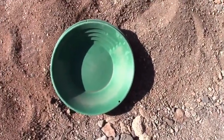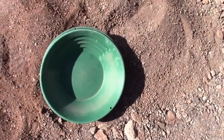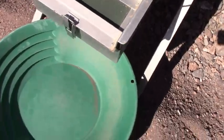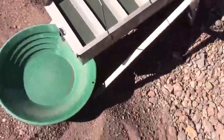We had to run this. It got damp at the bottom of the hole, so we had to run it two or three times. And what we do, you might have seen it in previous videos, we run off the end of the dry washer into a pan, then pick it up and run it back through the top of the dry washer on the grizzly, throw this one under it. So that helps dry it out so it runs good.